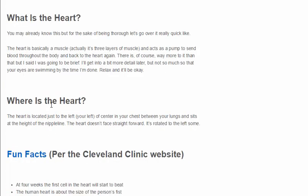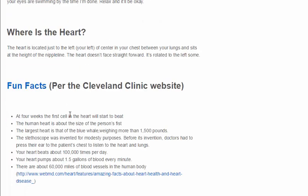What is the heart? So basically the heart is a pump. It has 4 different chambers, and I'll get into more specifics about those and how it's divided up. But it's a pump, 2 different sides. Each side is its own type of pump, pumps the blood out and back again through the body. The heart is just left of center of your chest. So your breastbone is just to the left of that, and not exactly in the center as a lot of people seem to think it is.